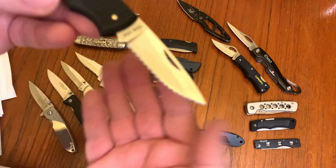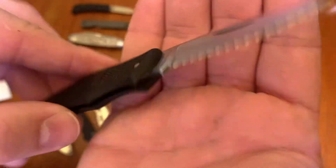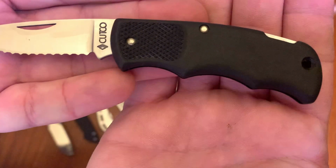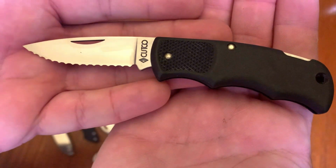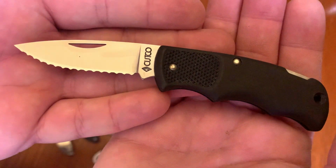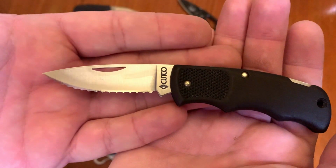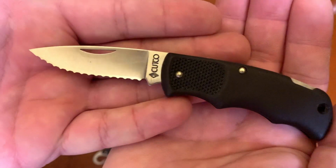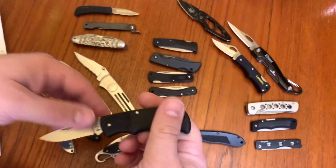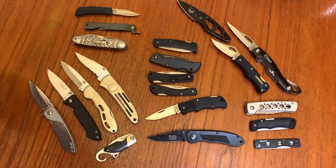The next one here is from Cutco. This is the model 1886. It's USA made. It's 420HC steel. This one is fully serrated, which Cutco calls Double D. I don't know why they call it Double D, but that's what they call their serrated blades. I have previously found Cutcos in that $3 bin.